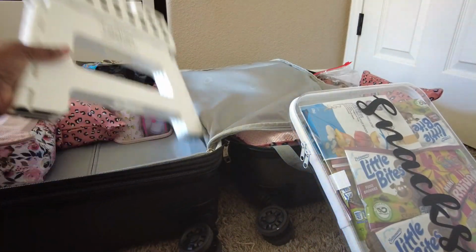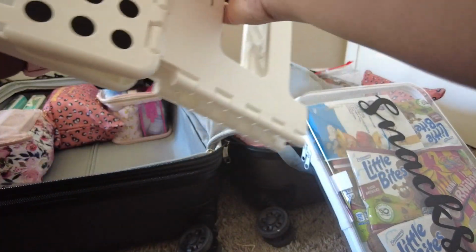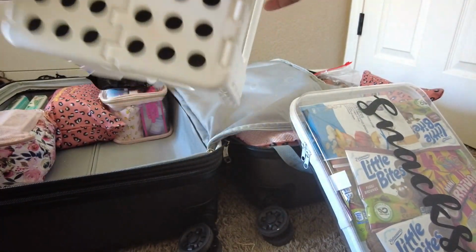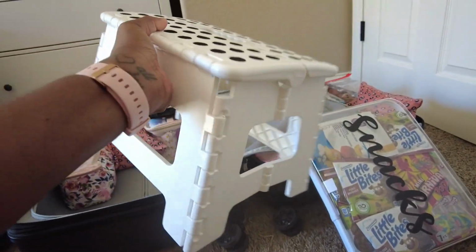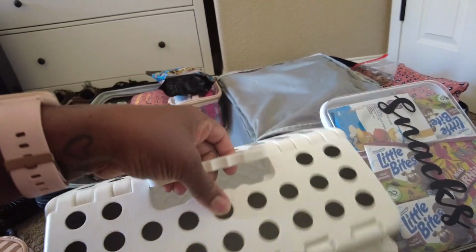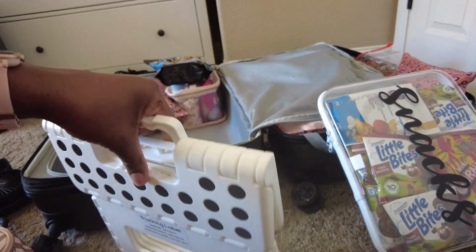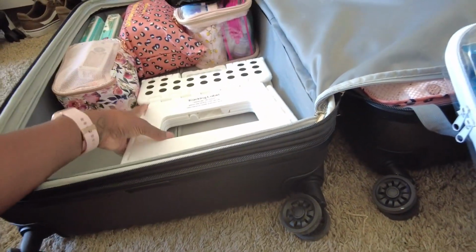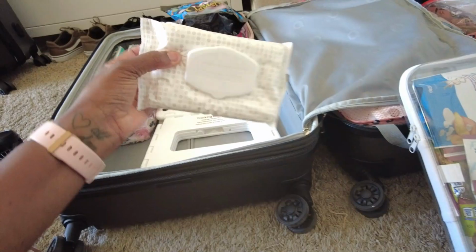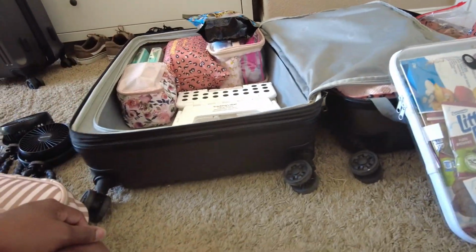And then the last thing in here is a travel stool. So I shared this in our last packing video going to Disney, but this guy came in super handy. Ella was so excited to have her own stool in the bathroom. And it just allowed her to be independent and to not have to rely on mom and dad to lift her up to wash her hands or brush her teeth and all that stuff. I also have flushable wipes too. So that's everything in that suitcase.